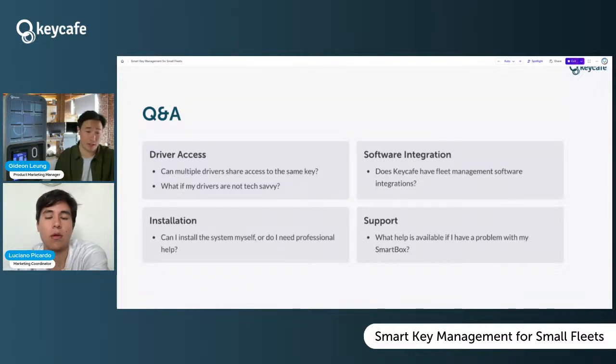We also have a dedicated customer success team. So with every purchase, we will assign you a dedicated success manager who will make an appointment with you and walk you through the setup of your system. So they'll help you set up your users, create your keys, and really guide you through the features that make the most sense for your business. We really want to see you see success with Keycafe.